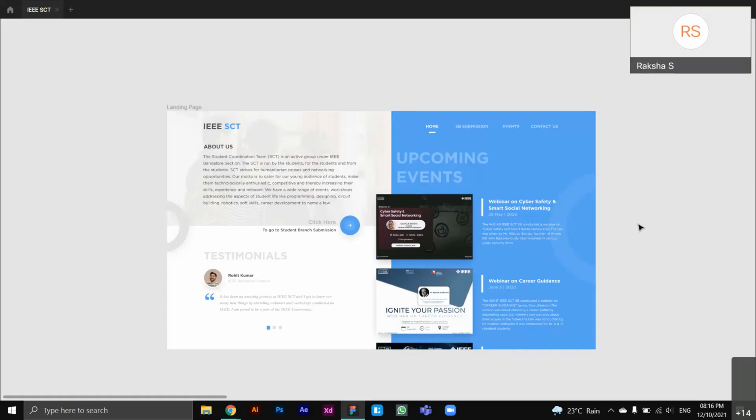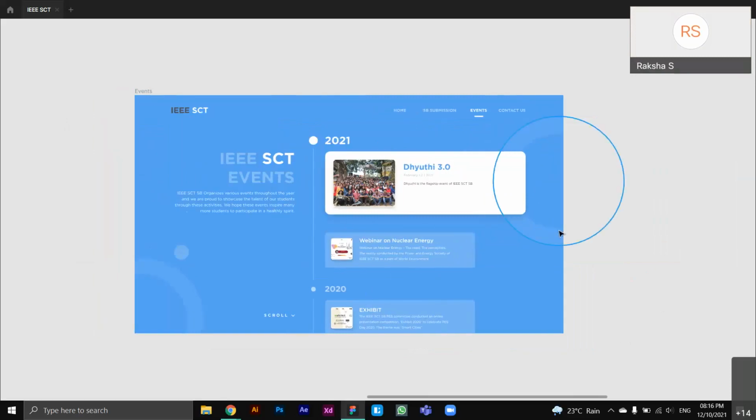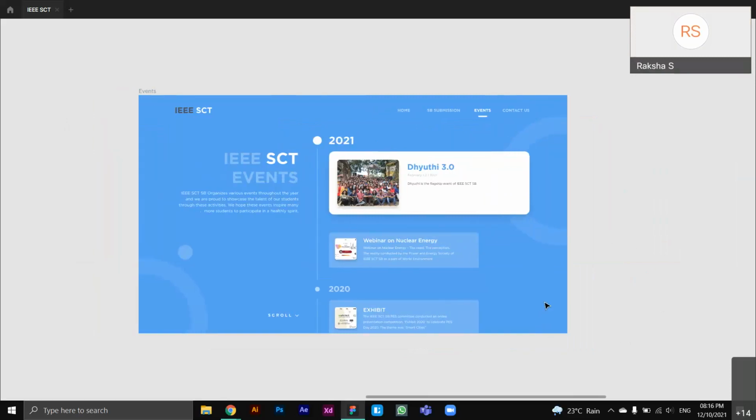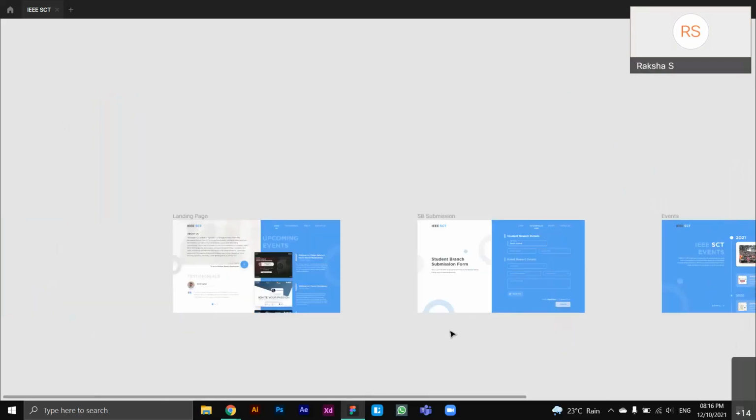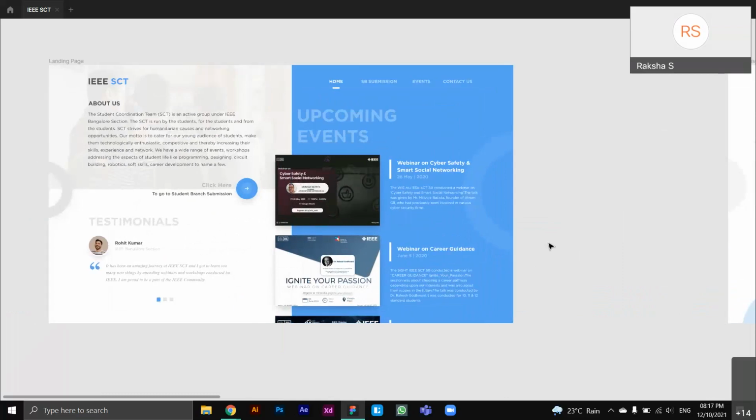What ran through my mind when I was designing this is that upcoming events are very few. It's going to be the recent events which are about to happen. And what I thought would come under these events are events which have already occurred. That is what I kept in mind. But since you brought it up now, I think it's a little incomplete.